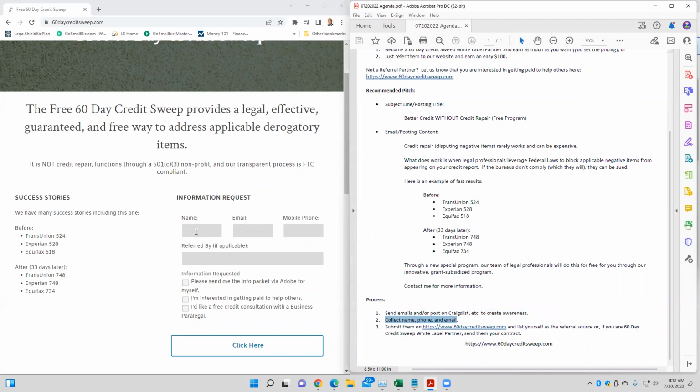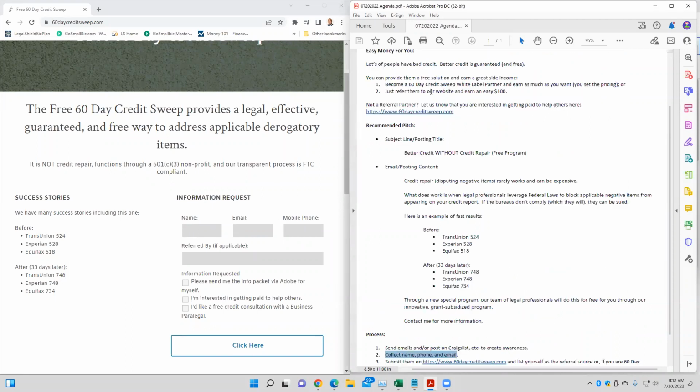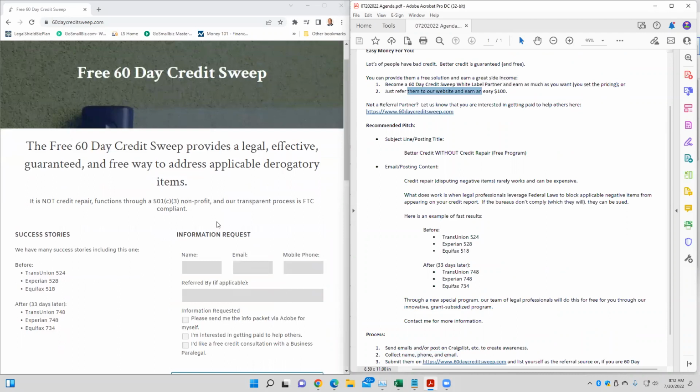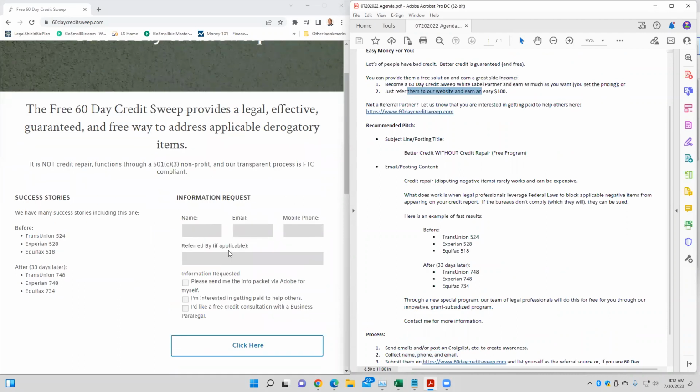And so with that, if you're just a referral partner, then you can submit their information here. Now, what we don't want is for people who have not requested information to come through here, because we don't want to be soliciting people. If you have not gotten their permission that they want more information, then you're not going to put them on here. But if they do want information, it's as simple as putting them on here.